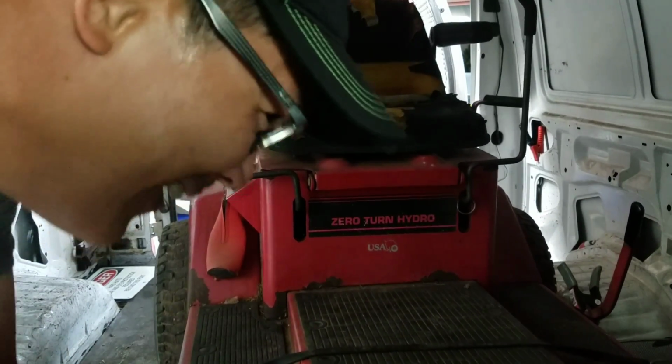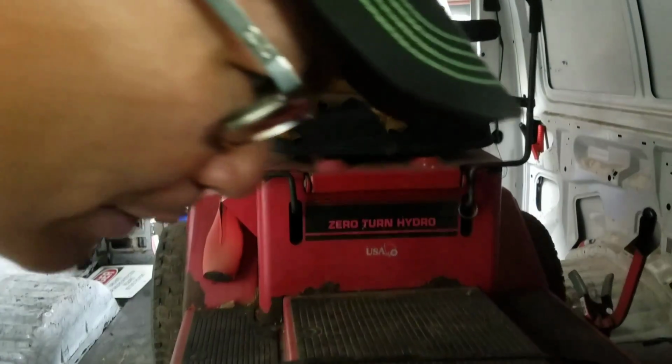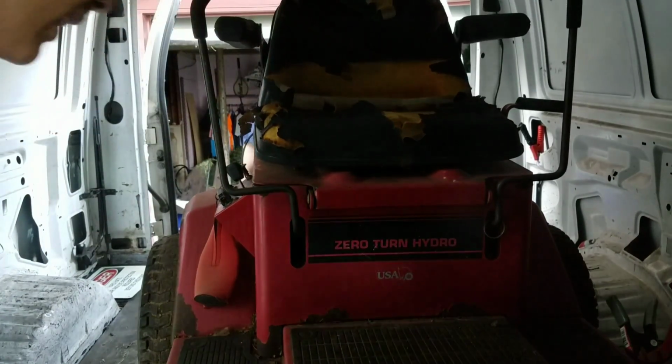It's gonna probably roll. You may need like a ratchet strap or something. Yeah, I'm just gonna pull it forward here. You need a ratchet strap. Nope, I got this thing. Okay. I got this bar. And maybe use this as like a chock, like to block it, right here.